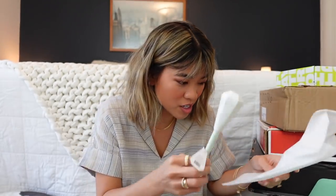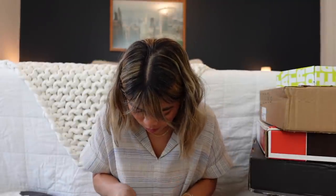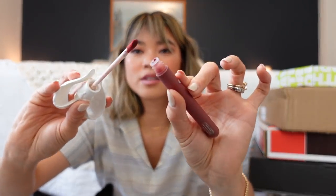So this is a brush. We have got liquid lipstick. I don't even know how to get this open. Guys, look at this. This is crazy. It's the most intricate packaging I've ever seen. Have you ever seen something like this before? This is literally the lid. Ooh, that's a very deep color.